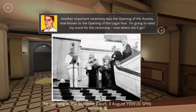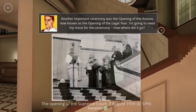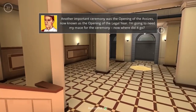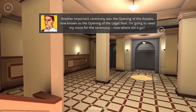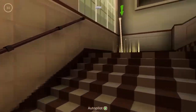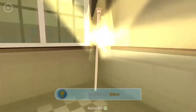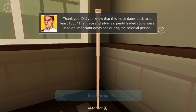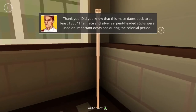Another important ceremony was the opening of the assizes, now known as the opening of the legal year. I'm going to need my mace for the ceremony. Now where did it go? Thank you. Did you know that this mace dates back to at least 1865?